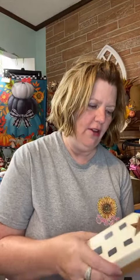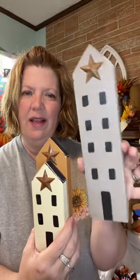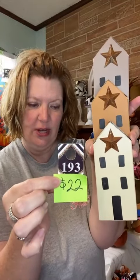So here's the other one. If you would rather have a neutral set, I have these. This one's kind of a gray, like a mushroom color, then the brown and then the cream. If you would like those in this color, let me know. Number 193, and those are $22, and I can make more of these. All right, let's set those down somewhere safe.